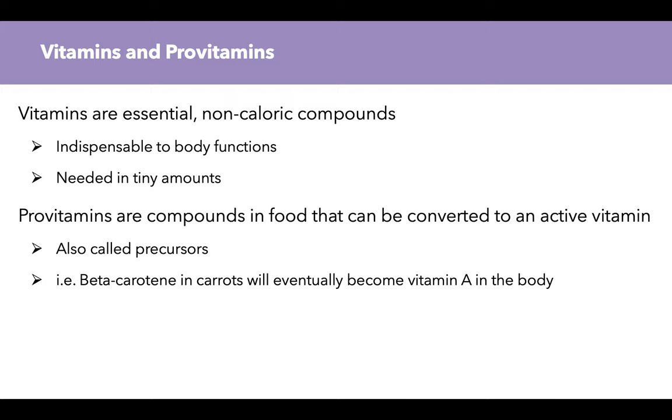In this video, we're going to hear about vitamins and provitamins. Vitamins are essential non-caloric compounds, so we need to obtain them from the diet, but they don't provide any calories, no energy. Vitamins are indispensable to body functions and are needed in tiny amounts. So they're very, very important, but we don't need a whole lot of them to make things work.